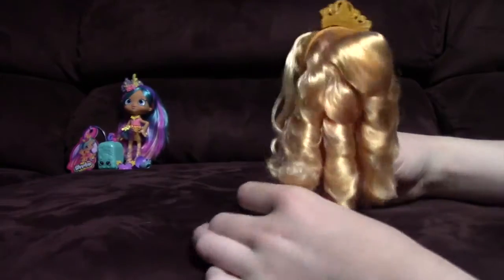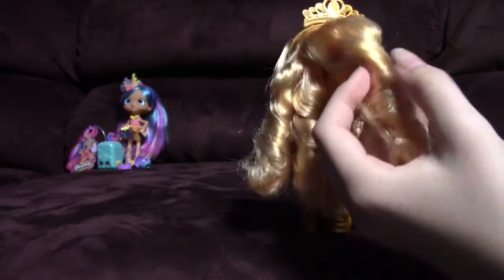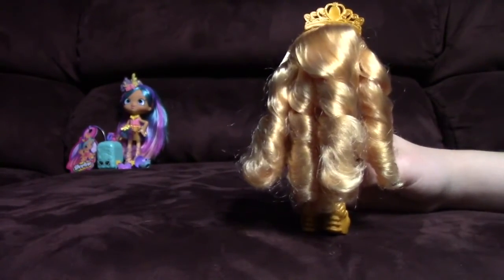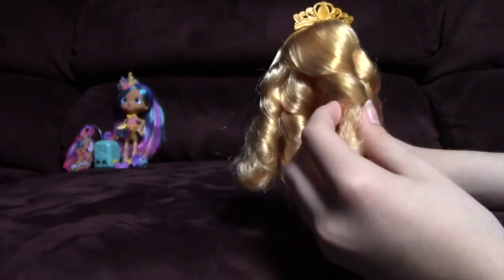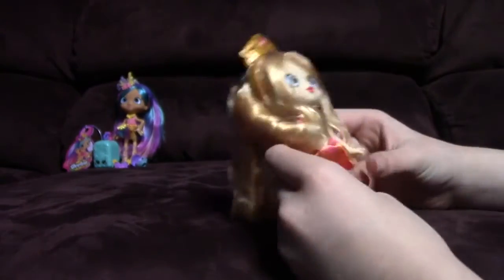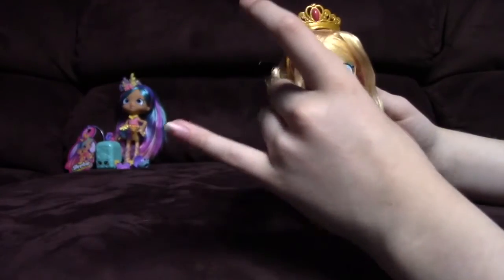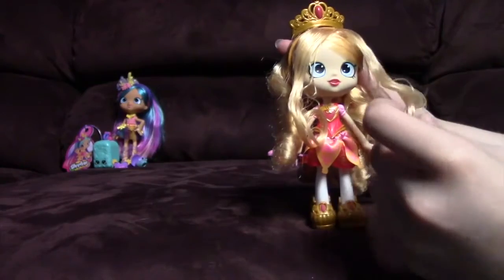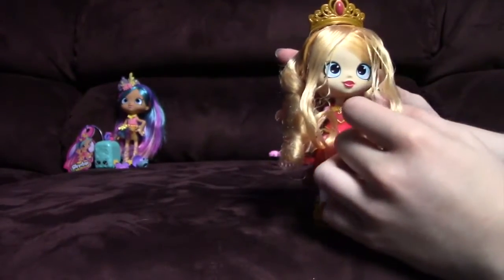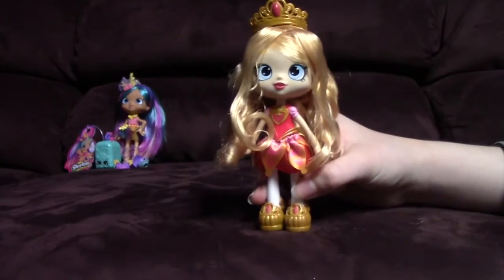Her hair is in the same style as Pippa Melon's, with the little ringlets. There's a watermelon Shopkins called Pippa Melon, and I get it confused. So her hair is in pretty tight ringlets, curls. And in the front, she's got little slight curls that are meant to feel like they've been hairsprayed. Because these are pretty crunchy, if you know what I mean. If you saw the Sarah Sushi one, her hair is like a stick.